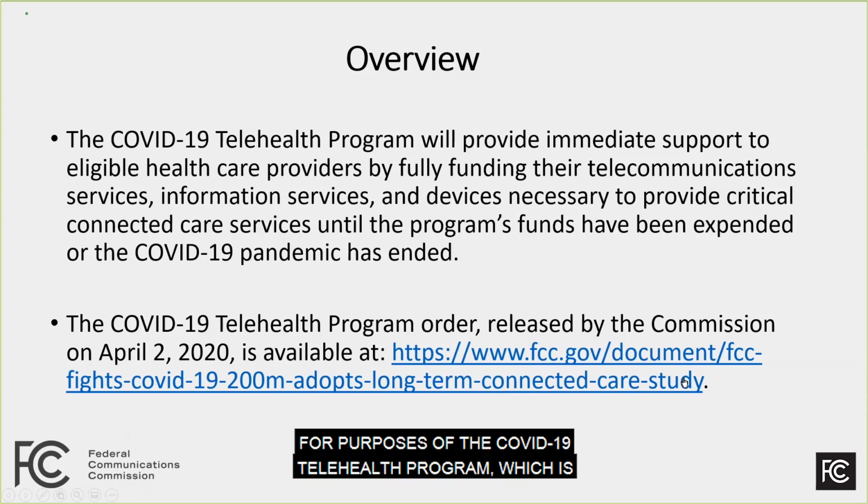For purposes of the COVID-19 Telehealth Program, which is authorized by the CARES Act and not the 1996 Telecommunications Act, we extend this interpretation to include dedicated emergency rooms of non-rural for-profit hospitals.